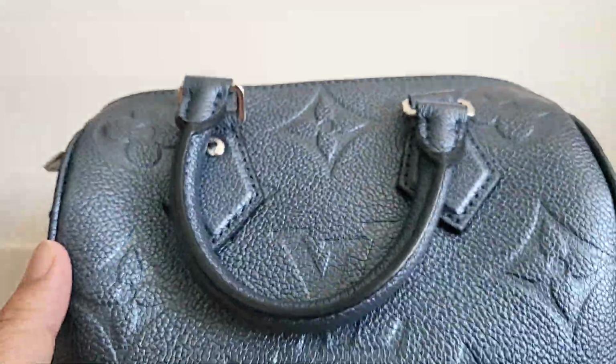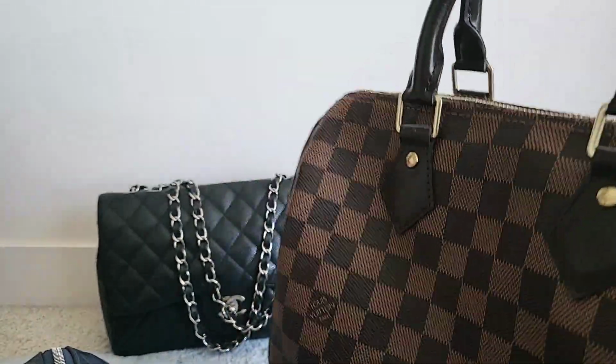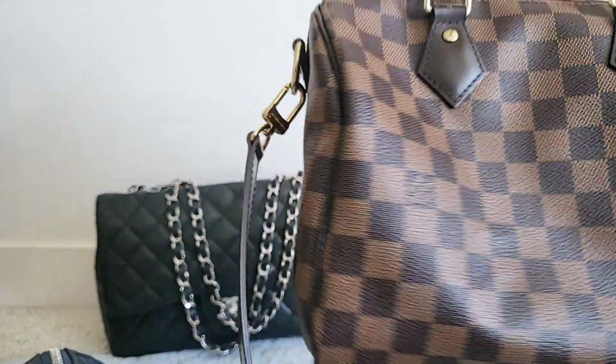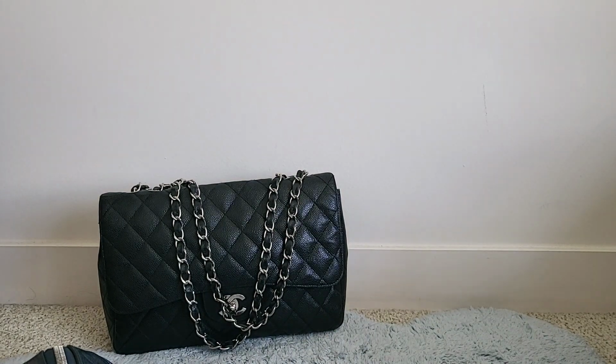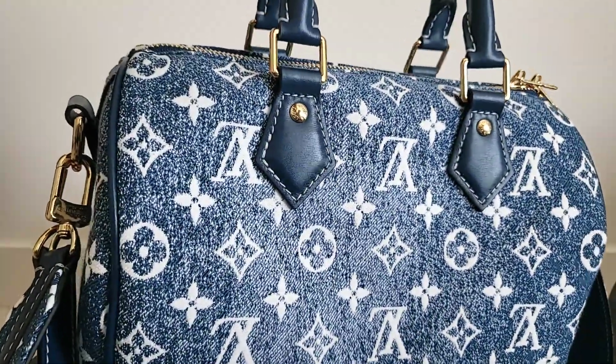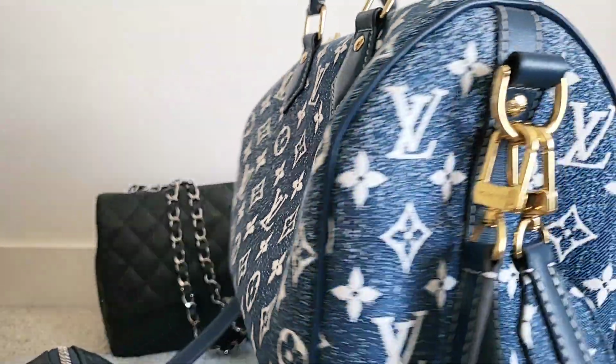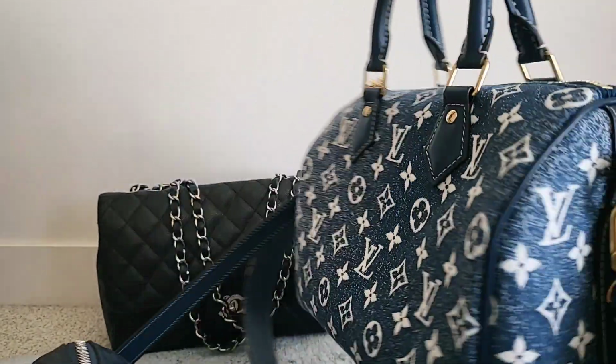Or my Keepall XS, which is Speedy-like, but it's technically not a Speedy. When I'm with her, this is what I carry, and it carries everything that I need, and I will show that off in a mom bag review. And then I'm even so into Speedies now that I bought a limited edition one. So I do have the denim one, and I love it. And she has also mucked this up, and it stays clean. This is very tough denim.